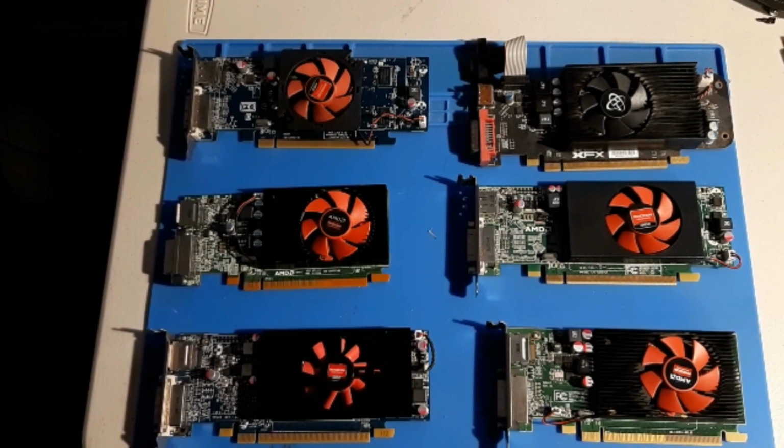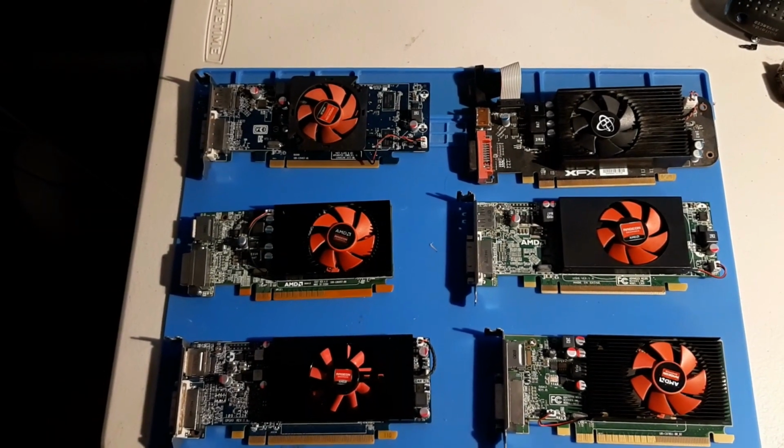The GPU market is still crashing, with limited new cards and extremely bumped up prices for second-hand cards. All of these cards I got off eBay for under £20 or $27.50, and the cheapest was £10.99, being the HD 7470.